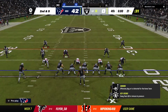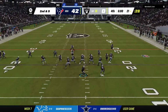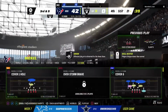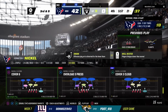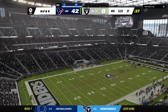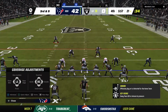Second and 9 now from the 21. Carr. And he drops it incomplete. And their struggles continue here. And that's another play that's painted the picture of this game overall. It's been a blowout. It's been continually fueled by big turnovers and stops for one side and an inability to advance the ball from the other.